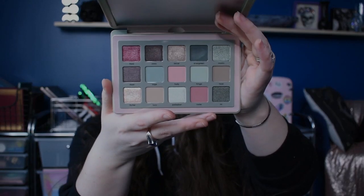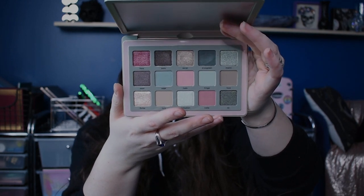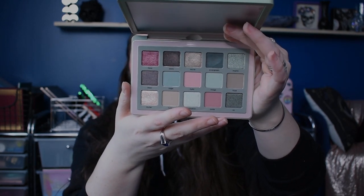Coming in at number 8 is the Natasha Denona Retro Glam palette, and this one kind of bums me out because it's super pretty, right? But the only deep shades in here are these two, I guess, and that one, and this one is kind of a mid-tone green. It looks dark in the pan, but it's definitely very mid-tone, and then the rest of the shades are just very soft shades. I think this palette is beautiful, and I think it would look really nice with other palettes. I think it would be a great companion palette.